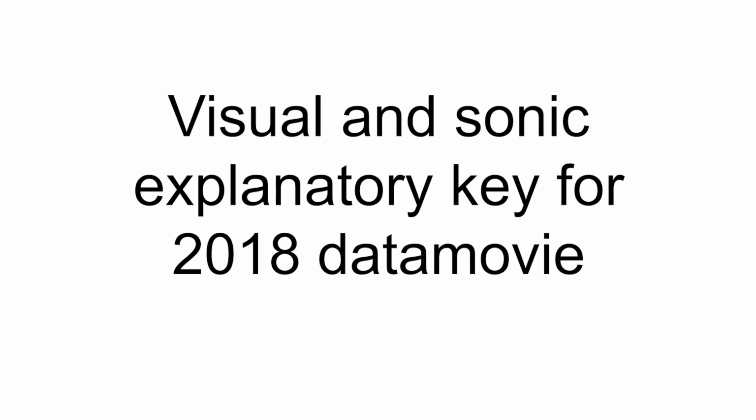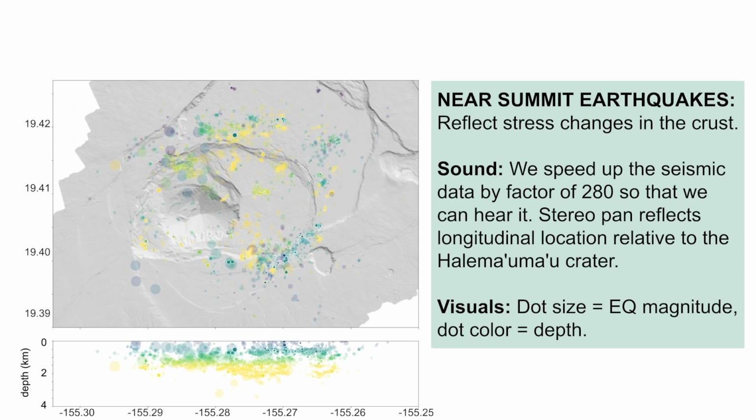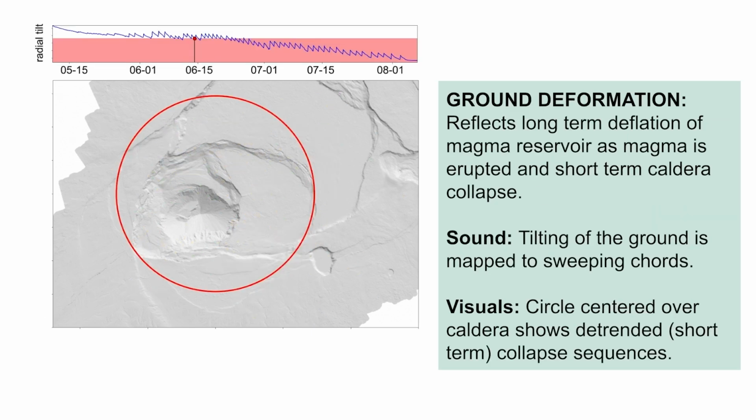As before, we sonify earthquakes near the summit by speeding up raw waveforms and panning left and right to reflect location of the event relative to the center of the Halemaumau crater, like this. Tilting of the ground through time is mapped to sweeping chords, like this.